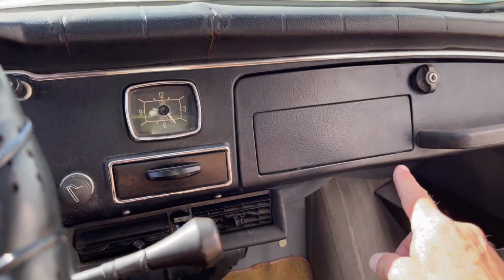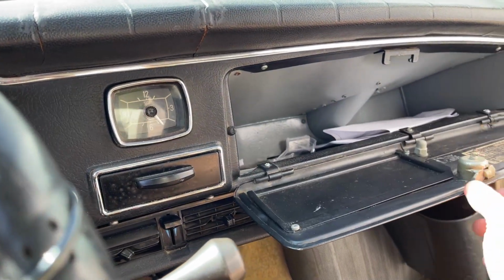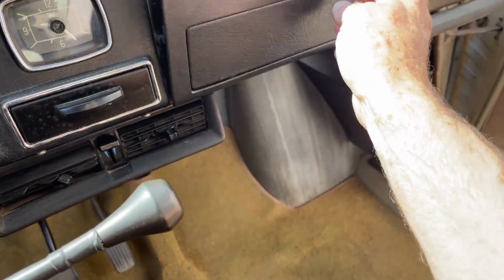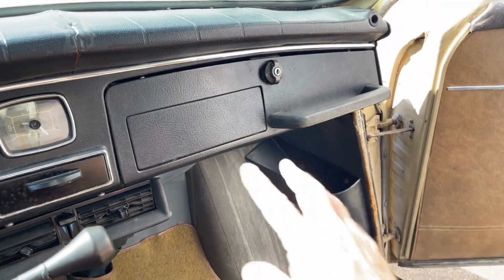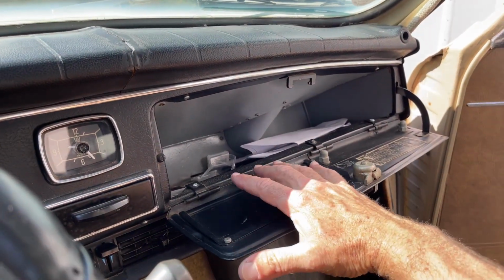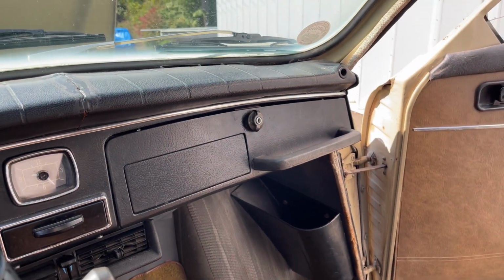Here's another funny thing they did. This is the blanking plate for the radio. And so the glove box came this way with the blanking plate intact. If you didn't have a radio, it just looked like that. If you had a radio, it would actually pivot down with this. I don't know how it fit, but that's how they did it back in Sweden back in the day.